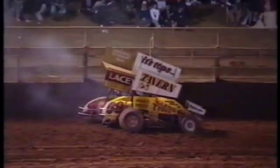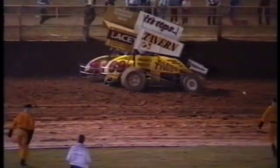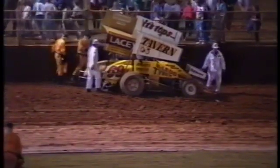Lacey's going to be walked. No, Lacey ducks down underneath Jamie Moyle, and they tangle. Lacey and Jamie Moyle tangle. Lacey into the wall. And Garry Rush through on the inside. Well, I guess that's experience for you. But what an incredibly thrilling race. Jamie Moyle shakes his head, probably thinking, why me? Brett Lacey, sandwiched between Jamie's car. Both of them just touched as they went down there. When you're driving at 10 tenths on the limits of control, that's enough to bring you unstuck.